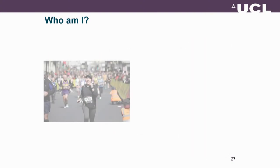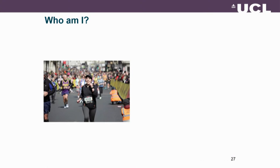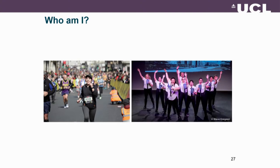And also, I like to discover London through running. You can see me here very happily running a half marathon, which was hard. And also, I enjoy singing and performing, and currently I am a member of a musical theater group. And if you like it, we will have a show in summer, so you can ask me later on.